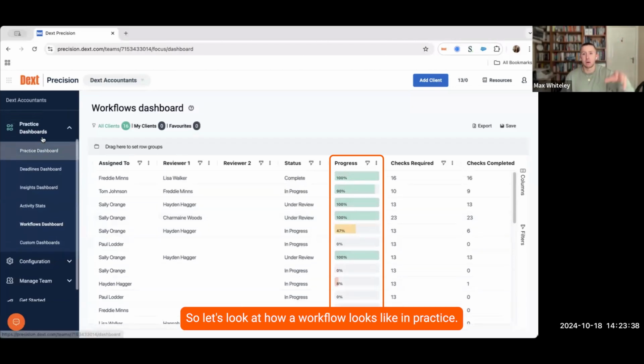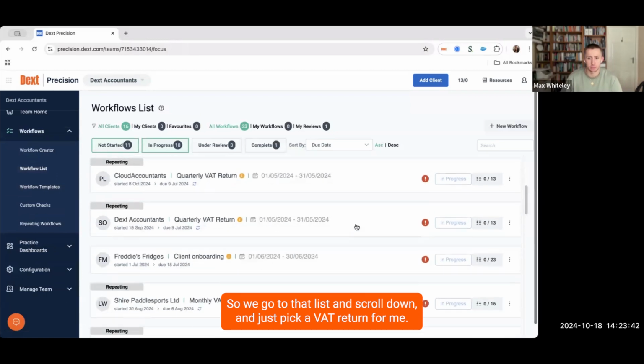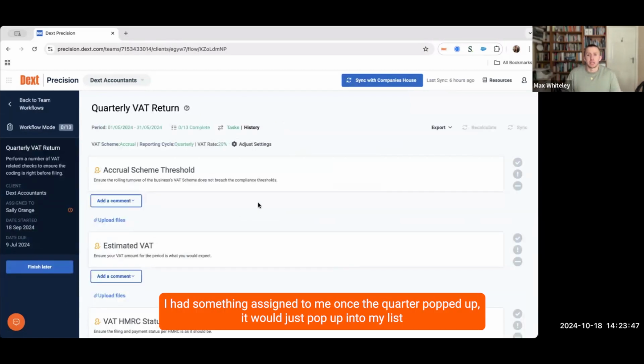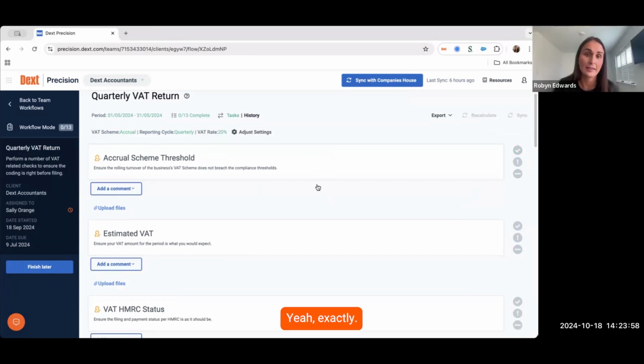So let's look at how a workflow looks in practice. If we go to that list and scroll down and just pick a VAT return one for me. So effectively, if I had something assigned to me, once the quarter popped up, it would pop up onto my list after the quarter end for me to go through and enter that. Is that correct? Yeah, exactly.